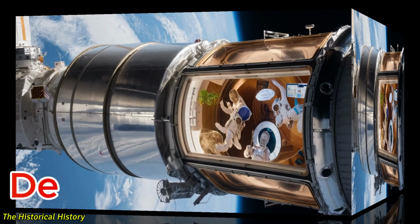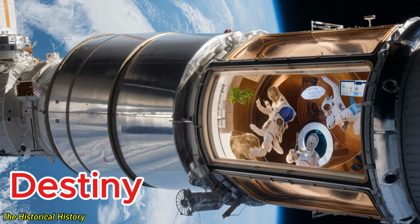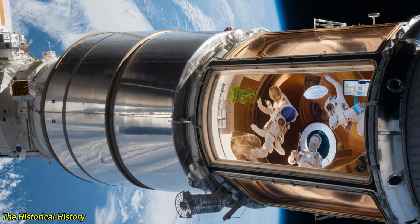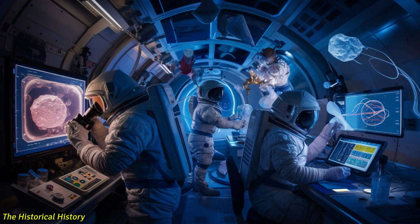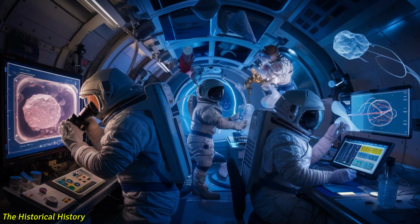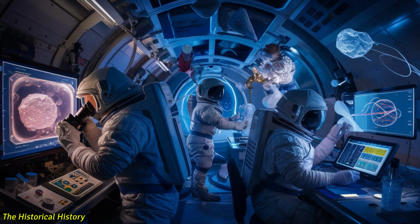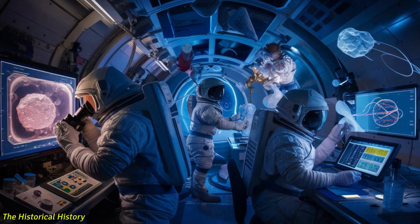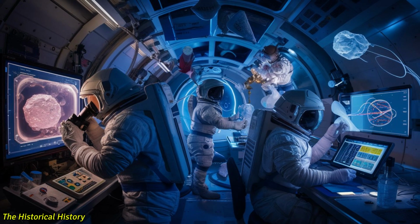Destiny. Destiny is the primary U.S. science laboratory on the ISS, launched in 2001. It allows astronauts to conduct experiments in microgravity, focusing on biology, physics, medicine, and technology. Measuring 8.5 meters long, it provides crucial research for future space missions.